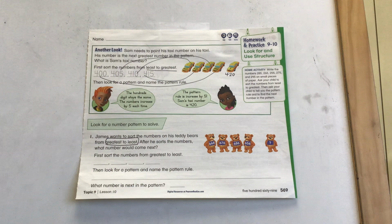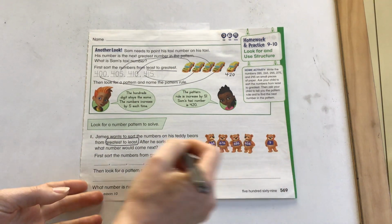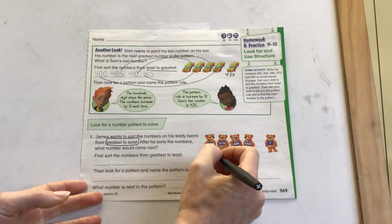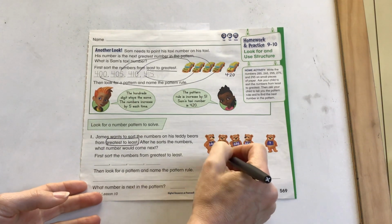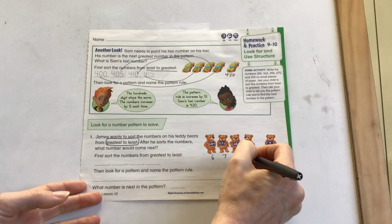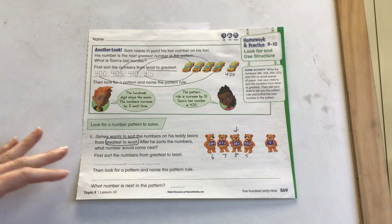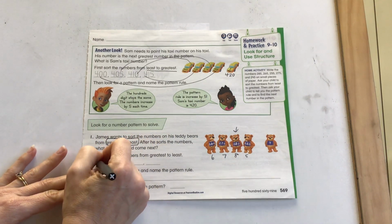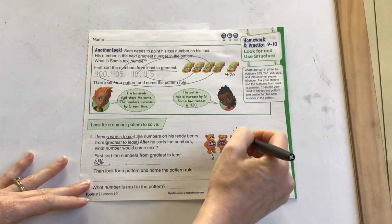So we need to look, all the numbers in the hundreds place are the same, so we're going to go to the tens place, and we're going from greatest to least. So we have a 6 here in the tens, a 7 in the tens, an 8 here in the tens, and a 5 here in the tens. So we know our 8 is going to be the largest number. So we're going to put 686. Again, we're going greatest, latest, so 8.